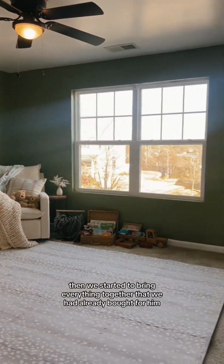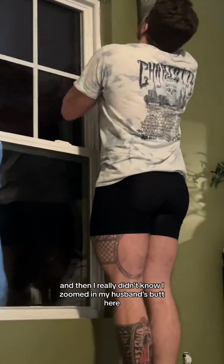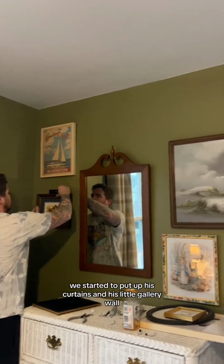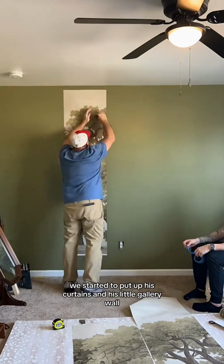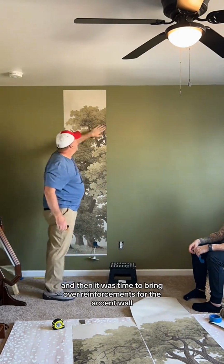So then we started to bring everything together that we had already bought for him. And then I really didn't know I zoomed in on my husband's butt here, but here you go. We started to put up his curtains and his little gallery wall. Everything was anchored very well. And then it was time to bring over reinforcements for the accent wall we wanted to do.